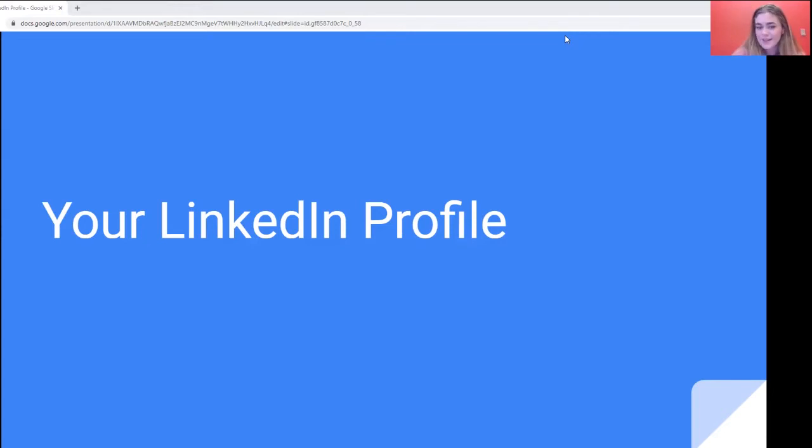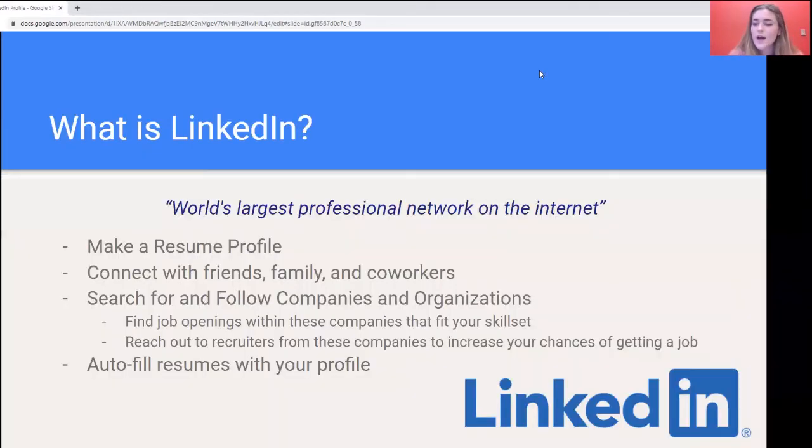So let's get started. So first, what is LinkedIn? So just a little summary of what it is. It defines itself as the world's largest professional network on the internet. What you can do on LinkedIn is you make a profile that's essentially a resume profile for yourself, which you then can connect with families, friends, coworkers, recruiters, just people you've worked with, people you know. And you can also search for companies you would want to work with that you're interested in. You can see what jobs they have open at those companies or those organizations.